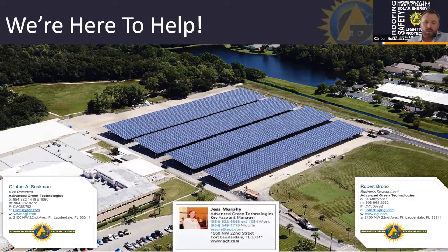Okay, excellent. Have you come across any cities not approving solar panels for aesthetic reasons? It's interesting, actually. There's a Florida state statute that says even HOAs can't shut you down from having renewable resources. Now, you have to comply, and they can set standards for what those optics look like, but they have to give you an option to install that.